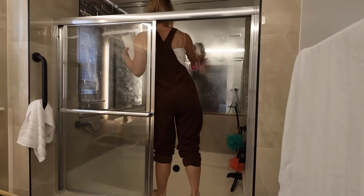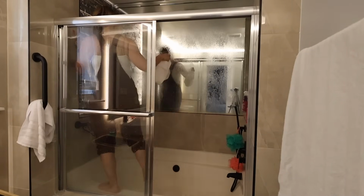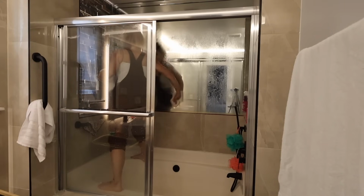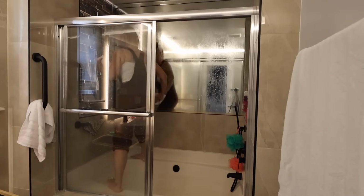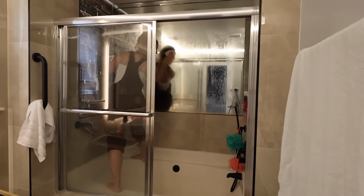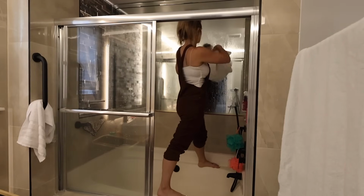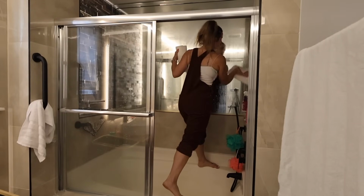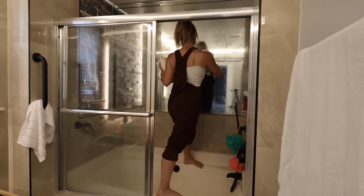I upload tons of videos over there, and I got these overalls off a TikTok shop, and they're just the cutest things ever. They're so comfortable. I could literally wear these 24/7. And I'm all about comfort. You guys know I'm either in my leggings or I'm in my sweats, but this is actually something I could wear all day long in the house, feel comfortable and cute. So definitely loving this.